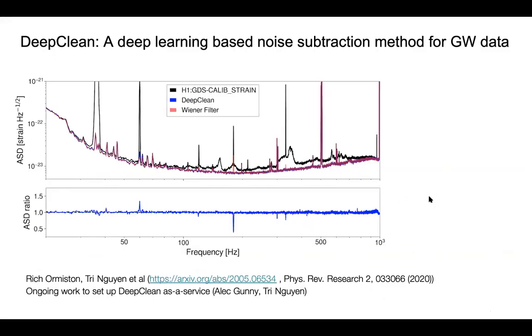Now, along these same lines, this is another very interesting project that has to do with cleaning the data again. And so here the idea is that this is a neural network that is going to remove linear, nonlinear, and non-stationary noise. And what you do here is that you take data from auxiliary channels that are witnessing a noise source, and then you want to see the contribution of this noise in the LIGO strain channel.